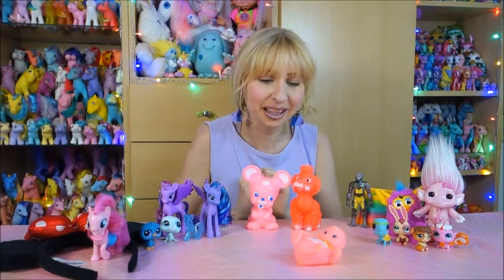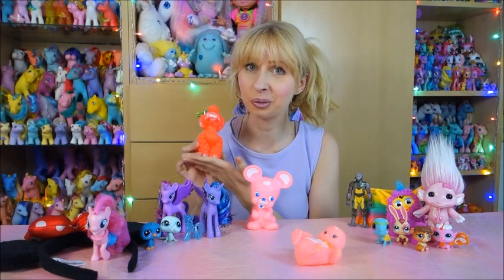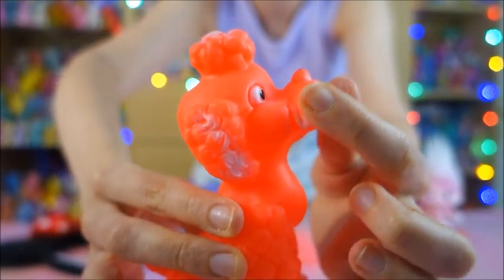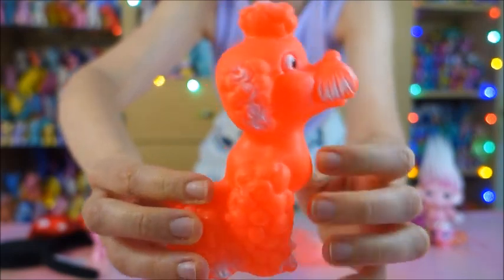if I would name them, I would say this is Trude, because she looks like our old dog Trude, which was a poodle schnauzer mix. Doesn't she look like a poodle schnauzer? This part looks like a schnauzer and the rest looks like a poodle. Such a great color, super neon.